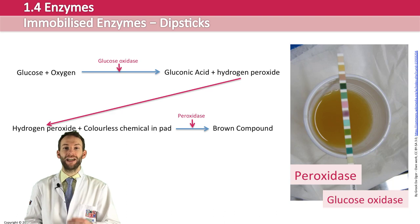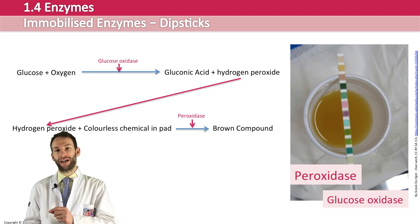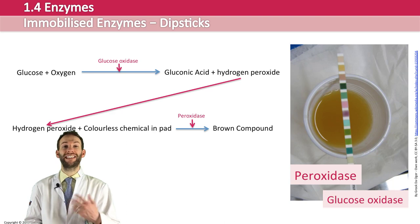So basically, the more glucose you have, the more hydrogen peroxide is produced. The more hydrogen peroxide produced, the more colored compound you get at the end, and the darker the color will be. So it's a semi-quantitative test to show how much glucose there is in the urine, and you need these two enzymes there for it to work.